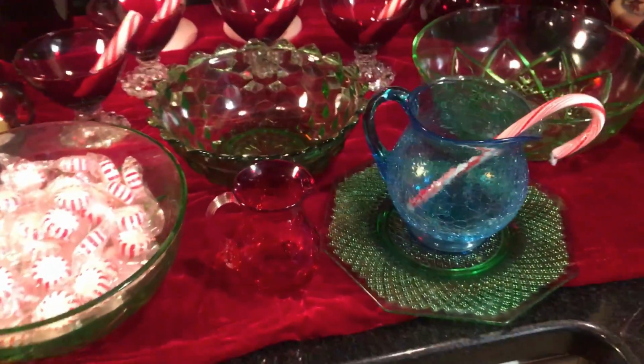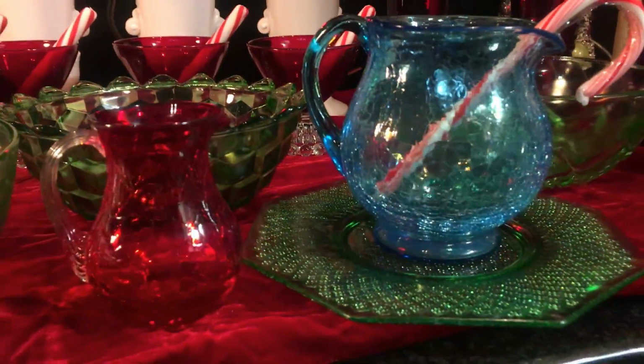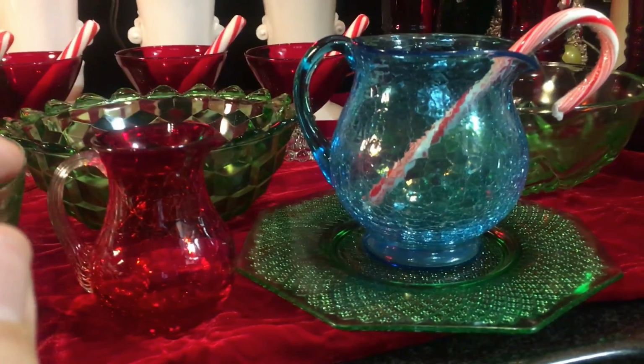Right in front here, I'm selling 3 pieces of glass all together in one little collection. 2 pieces of crackle glass and a beautiful plate. That's right, all 3 of these together.